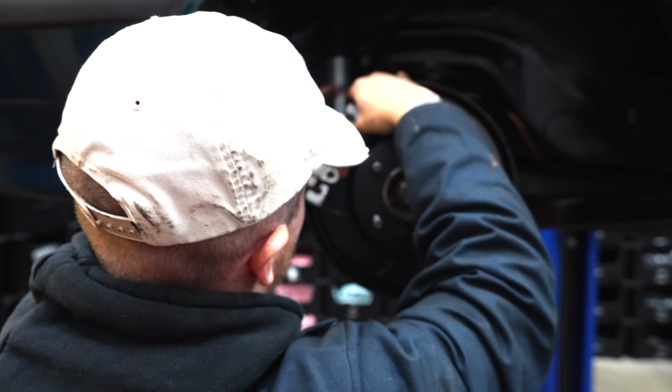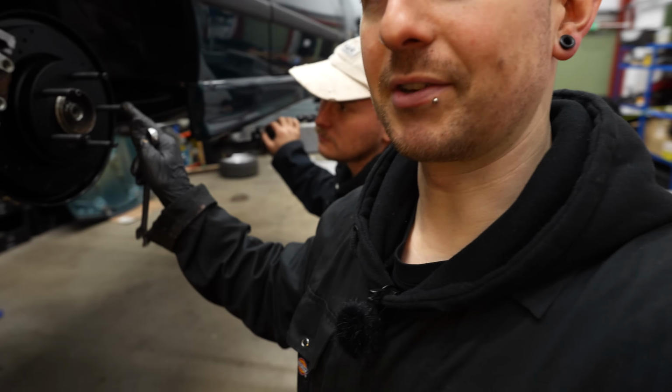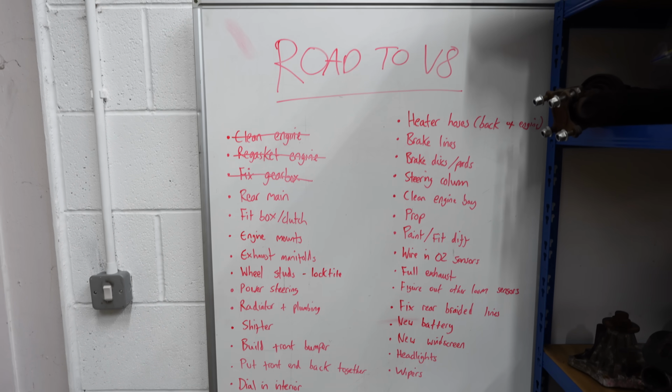Lovely stuff. We're not done yet with the brakes because we've got to do a bit of extra brake lines. We've got to run some in the front and bleed it all. So we're not going to do that now, but we have got discs, pads, calipers, all round. This is our Road to V8 list. This is everything we can think of so far.